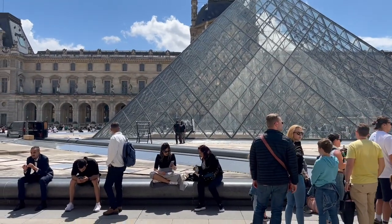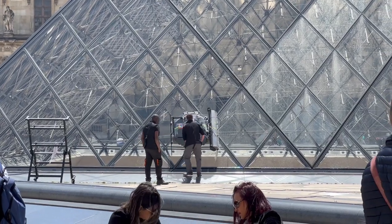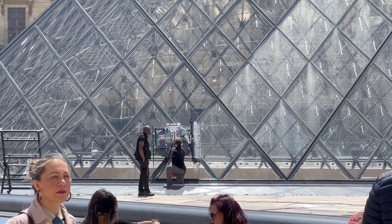As I zoom in, you can see that they have robotic glass cleaners that manually go around and clean the glass.